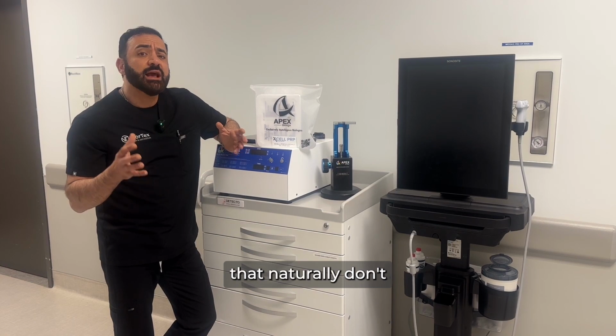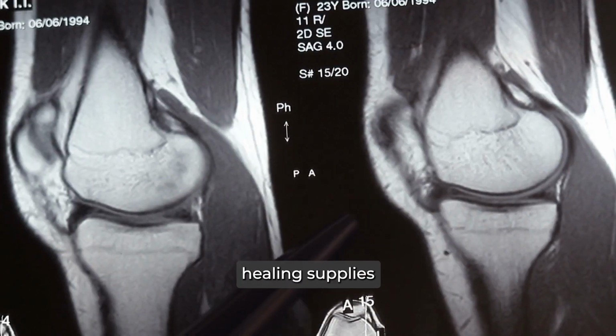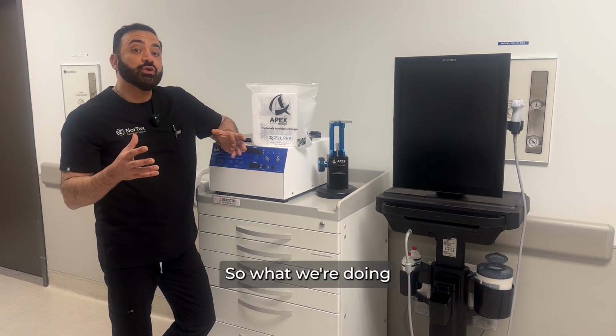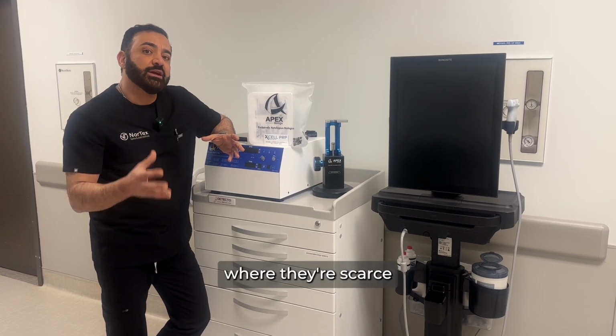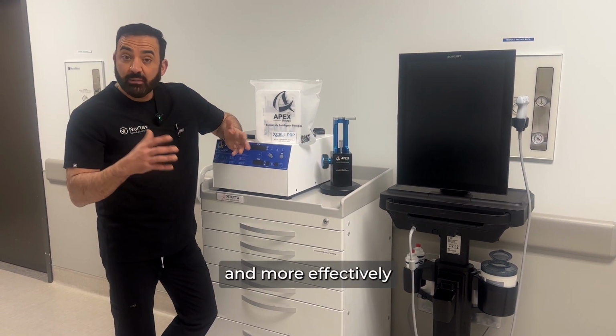These are structures that naturally don't have vascular supplies. There's no blood going there. So there's no healing supplies and no construction workers or materials being delivered to the site. So what we're doing, we're cheating nature. We're getting what we have plenty of in the blood and delivering it where it's scarce, and that would help the healing process to happen faster and more effectively.